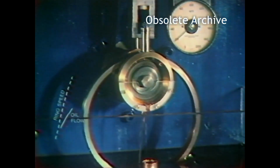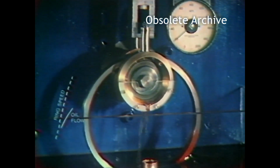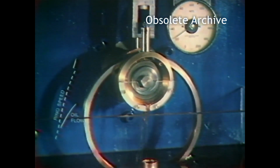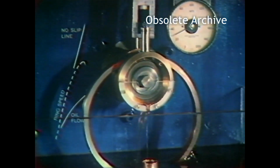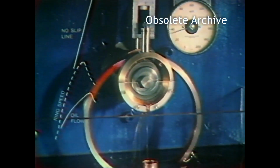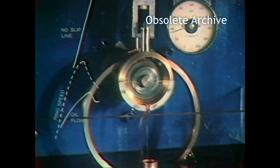Lubrication in this range is called boundary lubrication, where there can still be metallic contact between the surfaces. Ring speed and oil flow follow shaft speed. But there comes a critical point where the ring slips and loses speed, yet oil flow still increases. The reason for this is that an oil film has developed between the ring and the shaft, so the frictional driving force is reduced. Then the oil flow drops too.